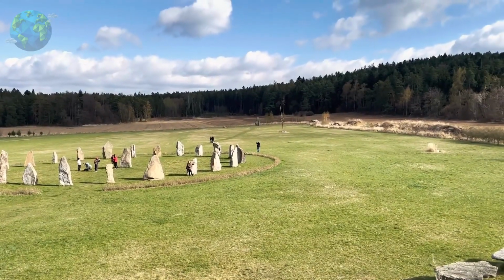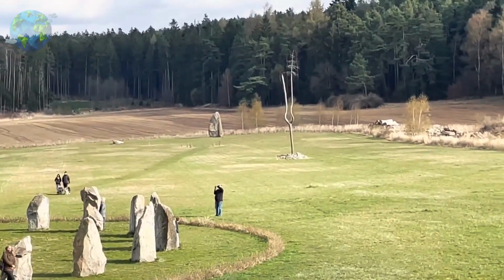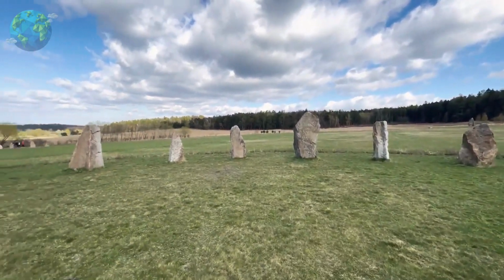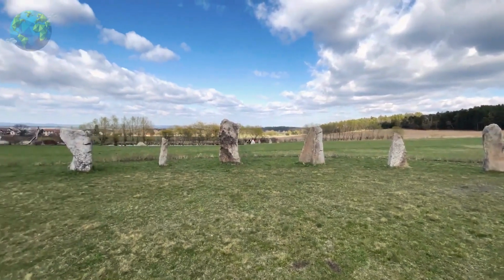Near the village, at the top of a small hill, there's also the Holašovice Stonehenge, a modern megalithic circle of giant stones created by a local builder. Although originally meant as a curiosity, it offers one of the best views over the village and is a great place to sit back and relax.